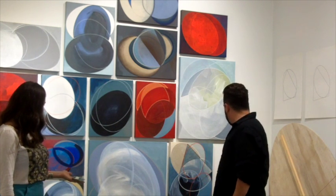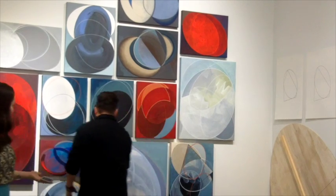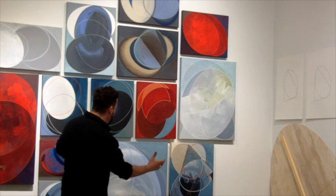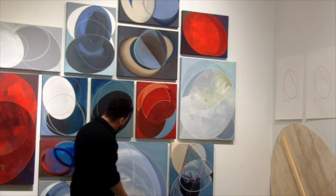I just like moving the ovals around because you can turn it, and you can make the oval meet three sides of the canvas. As if you had a circle, you'd have to have a circle that was that size, that width.